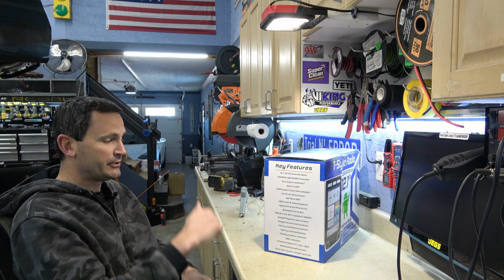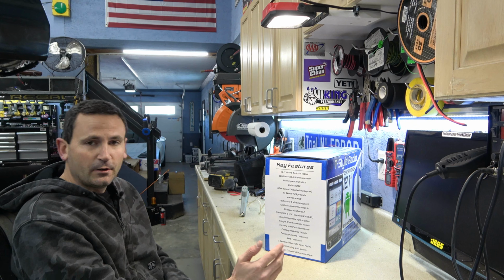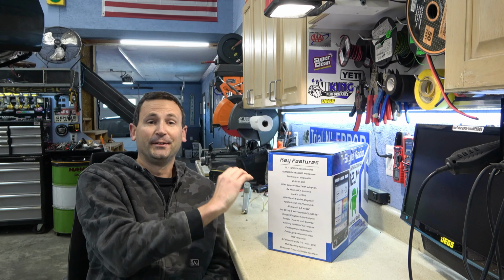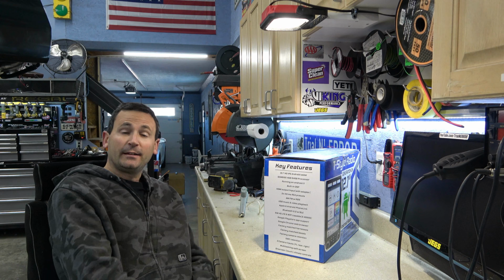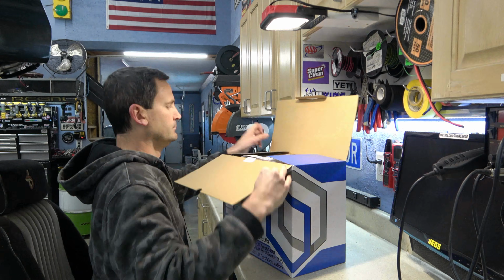Multitasking, it allows you to do a split screen, which is really nice. And then on-screen touch climate controls. Big TBD on that one as well. I'm sure it does the normal automatic dual zone climate control piece just fine, but does it do the heated seats? Does it do the cooled seats? Does it do the heated steering wheel? We'll find out. So with that, let's get this thing open.